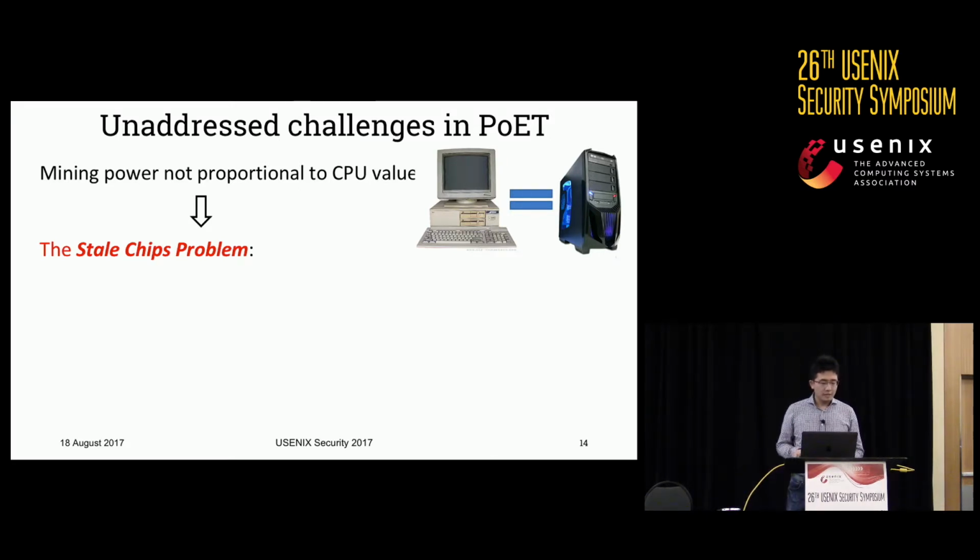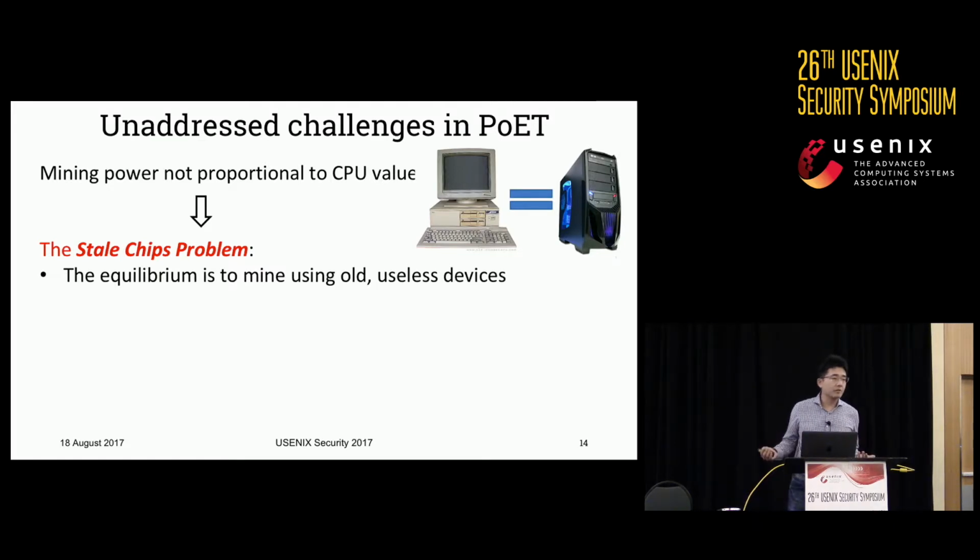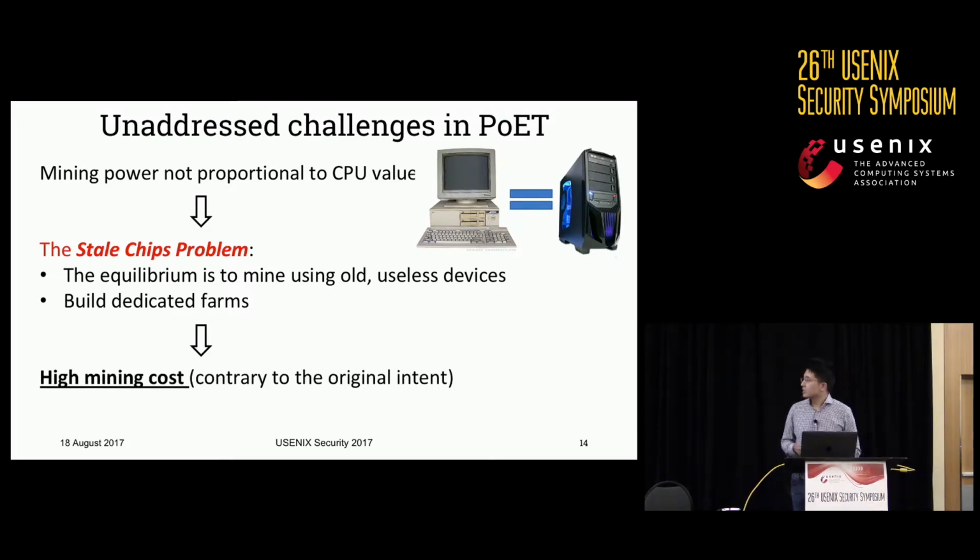The problem is, in this protocol, the equilibrium of the miners' behavior is not to mine with existing hardware and not to do offhand mining, but rather to mine using old and useless devices. Because all the devices are useless, this means that they will build dedicated farms just for mining. So this actually means that the actual mining cost is not low but high. This is contrary to the original intent of PoET.